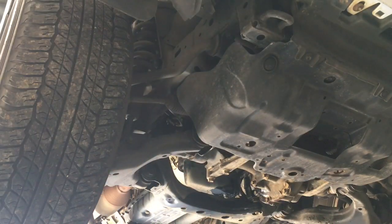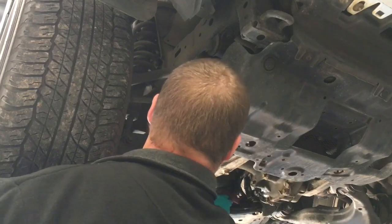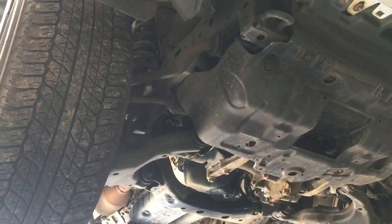We spray a bit of brake cleaner on it just to clean up that last bit of oil residue, so that you know that you haven't got any oil leaks. When you go and check the car, if there is an oil leak there, we want to make sure that we know what's going on.